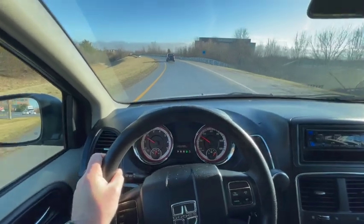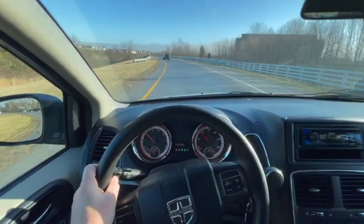So we're going to go on the freeway now. A few miles down, a few miles back.